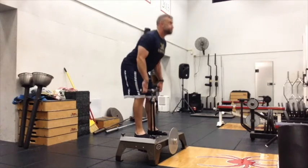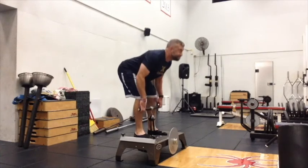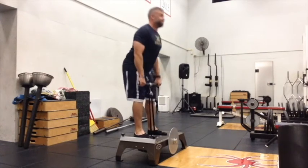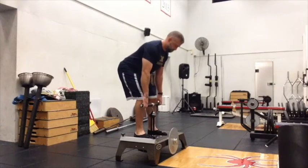From that point, give the wheel a spin, push your hips back, your shoulders locked in, and really work back into those hips. This is a great alternative to using the barbell or a dumbbell for the RDL. Give it a try. It's one your athletes are sure to love.